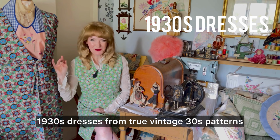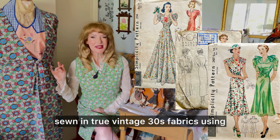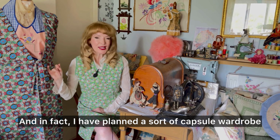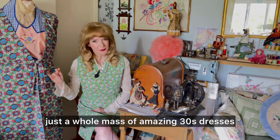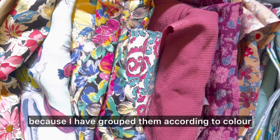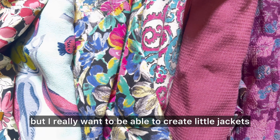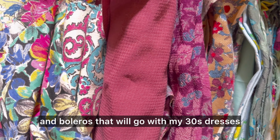1930s dresses from true vintage 30s patterns sewn in true vintage 30s fabric using all the 30s vintage dressmaking techniques. I love them so much, and in fact I have planned a sort of capsule wardrobe. Not really a capsule wardrobe, just a whole massive amazing 30s dresses, but in a way it is, because I have grouped them according to colour, and I will be sewing kind of interchangeable outfits. I often run out of fabric, but I really want to be able to create little jackets and boleros that will go with my 30s dresses.